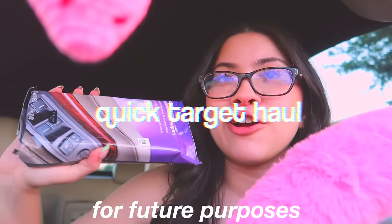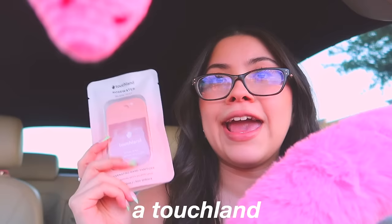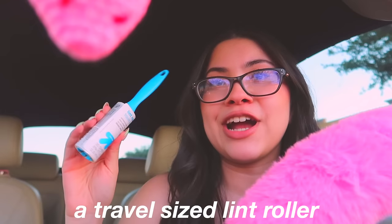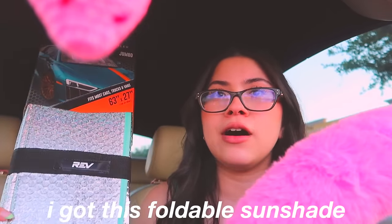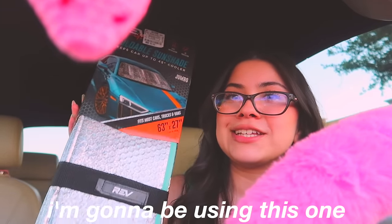Quick Target haul. For future purposes, I got these automotive cleaning wipes, some Tylenol, a Touchland rose water hand sanitizer, some Dove deodorant spray, a travel size lint roller, and a first aid kit. I also went to Ross and I got this foldable sunshade. I definitely think I'm gonna order a cuter one online, but for now, I'm gonna be using this one.